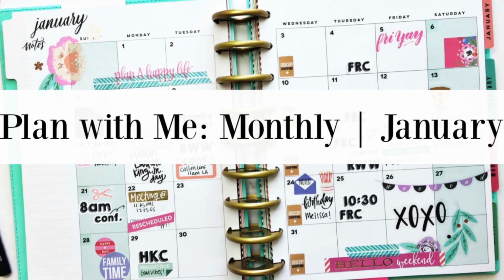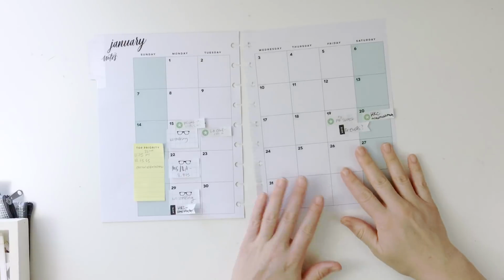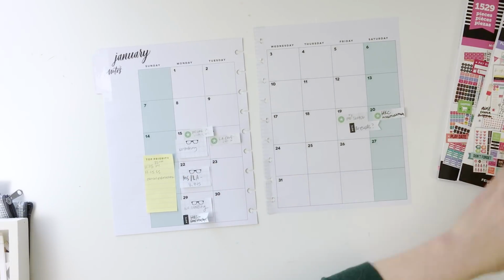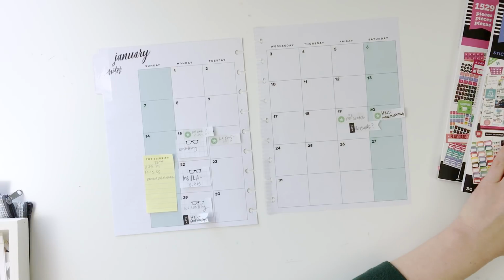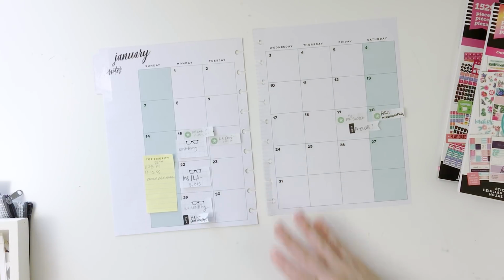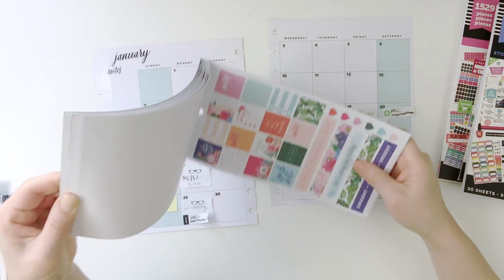Hey y'all, I'm back with the Plan With Me video, and this is my monthly spread for January 2018. These two pages came out of my new planner that I set up, and I'll link that video down below. The main thing I want to mention is that for each month I have two monthly spreads. One's going to be focusing on budget, and the other one's going to be focusing on work and personal.